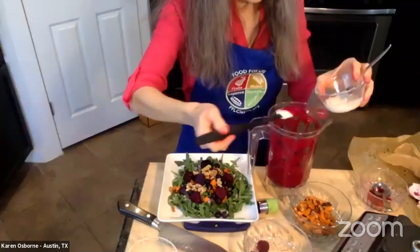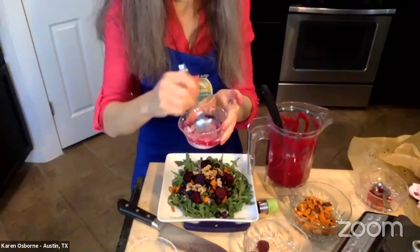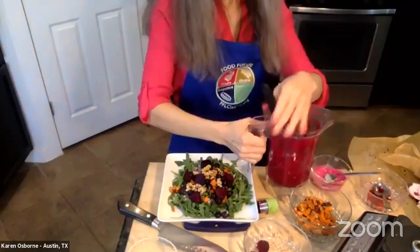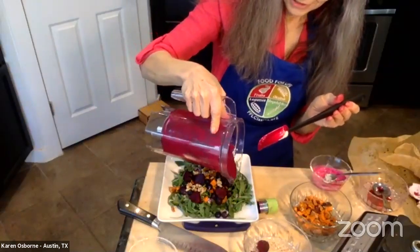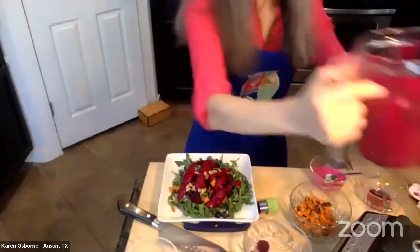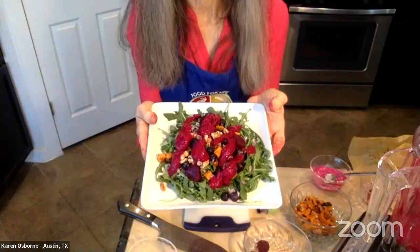I'm just gonna put a little of the dressing in here and show what it kind of looks like. But I really like it kind of like a vinaigrette. This is also a sweet, pretty dressing to put on top. So I'm just going to, and you be generous with the dressing, it's really good. And there we have a heart healthy first course for your Valentine's dinner.